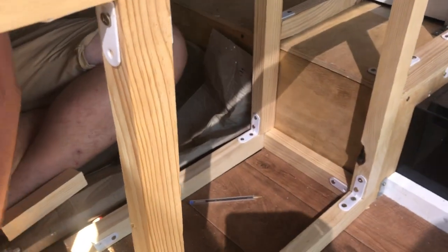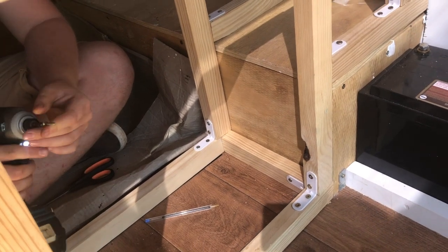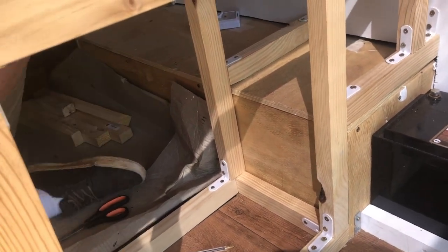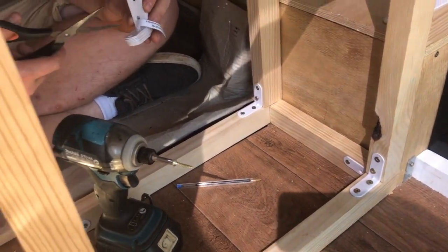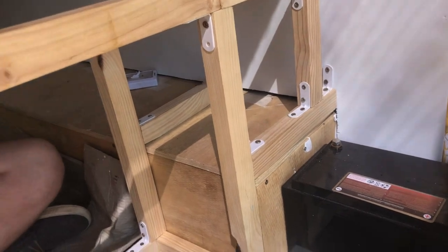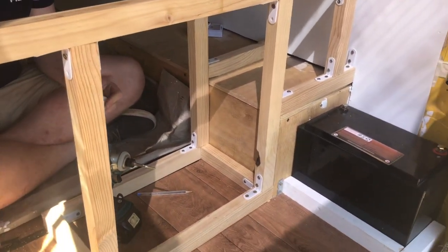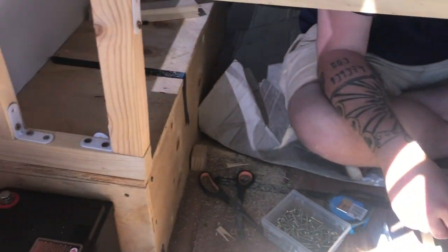We don't have any building experience, so we're using brackets. They're our new best friend. We got like a 1,000 pack at Bunnings. They're good, they're handy. Yeah, they are handy. That's why it could be a drinking game. Count how many brackets are there, that's how many shots you have. You're wasted.